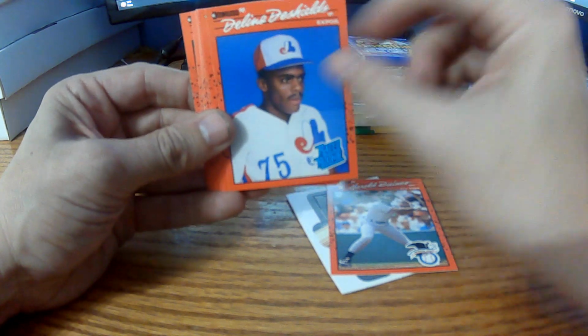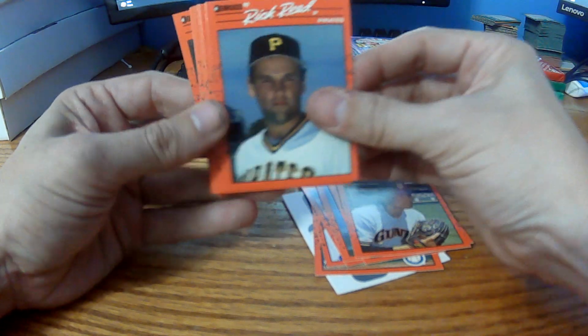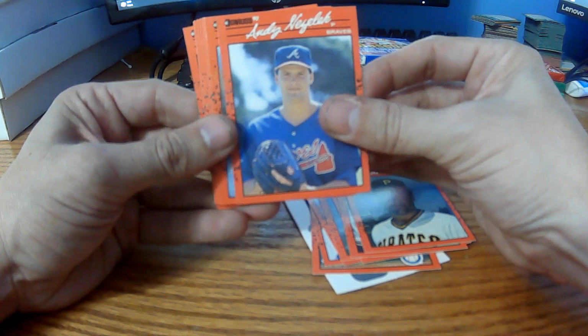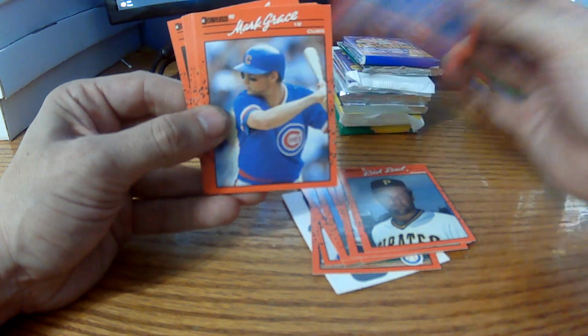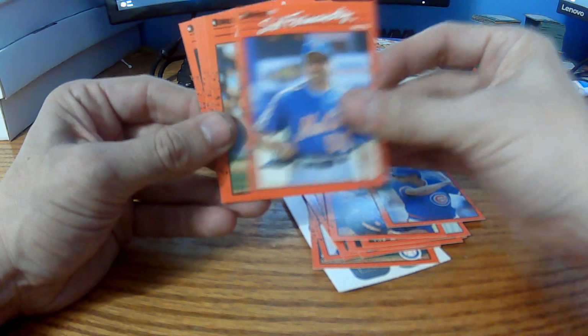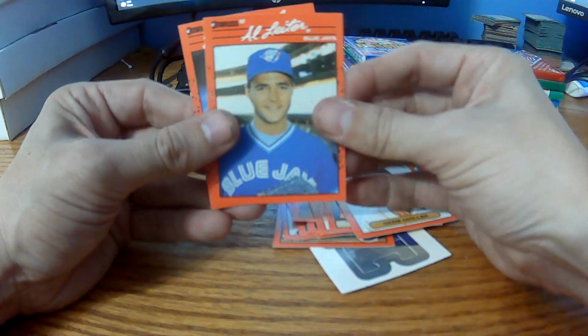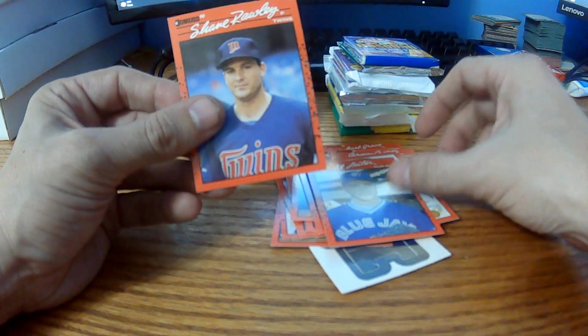We have Delino DeShields, Mackey Sasser, Jack Armstrong, Joey Cora, Atlee Hammaker, Rick Reed, Andy Nezelek, who I feel like I pulled out of every pack when I was opening them back in 1990, Mark Grace, Sid Fernandez, Billy Swift, Pat Borders, Carmelo Castillo, Ozzie Guillen Diamond Kings, Al Leiter second year, and Shane Rawley.